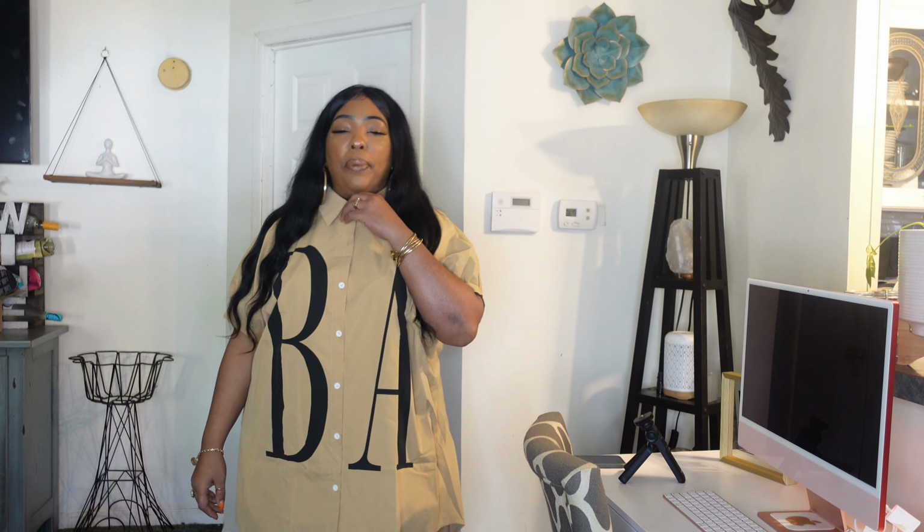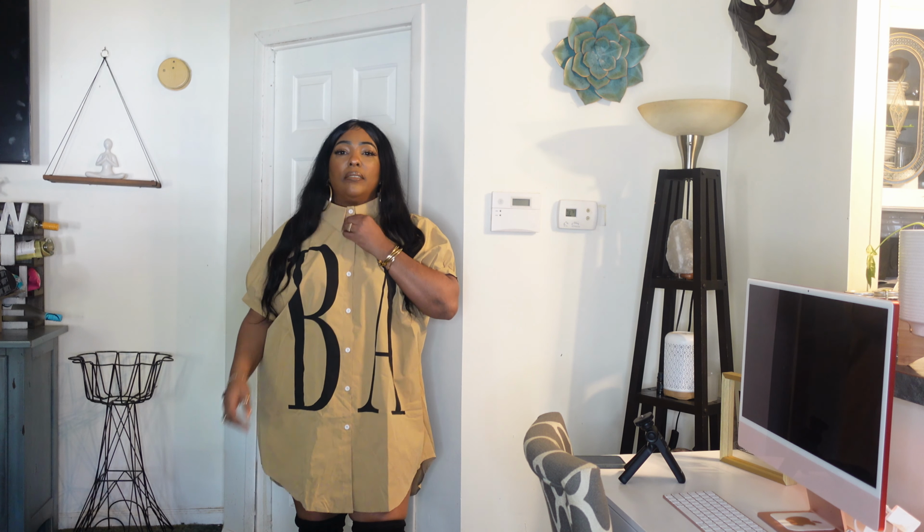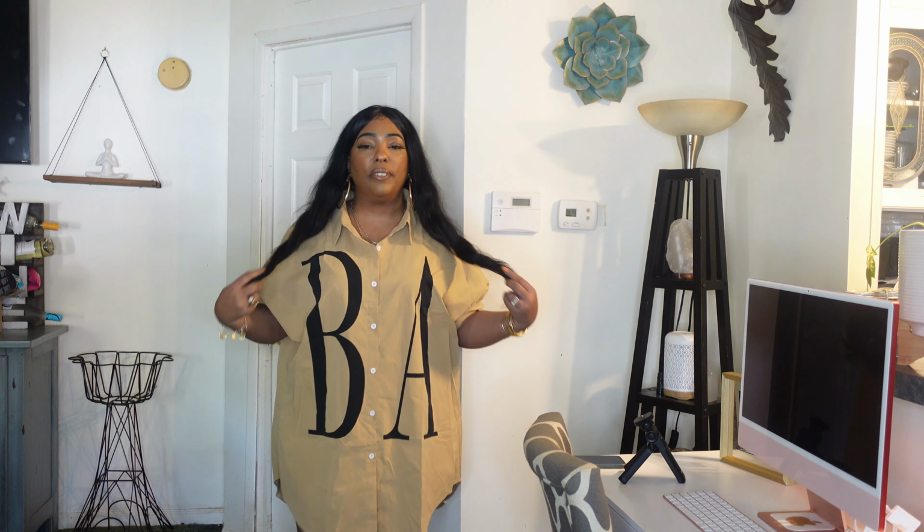And I do have it buttoned all the way up. It's not tight around the neck at all. So I do feel like you could button it and feel comfortable. It's not like choking you. And yeah. Let's show you what it looks like unbuttoned. This is what it looks like if it's not buttoned.